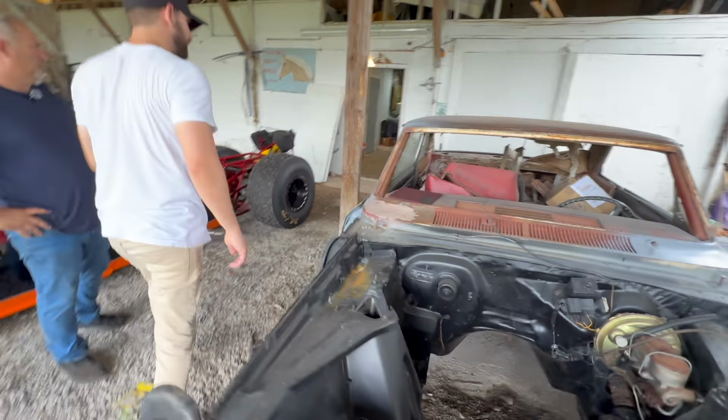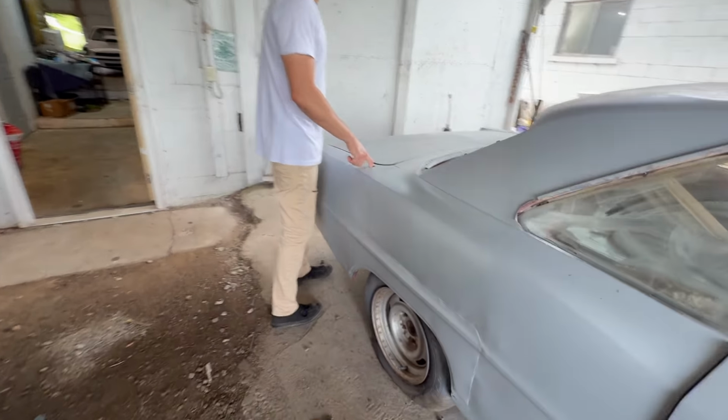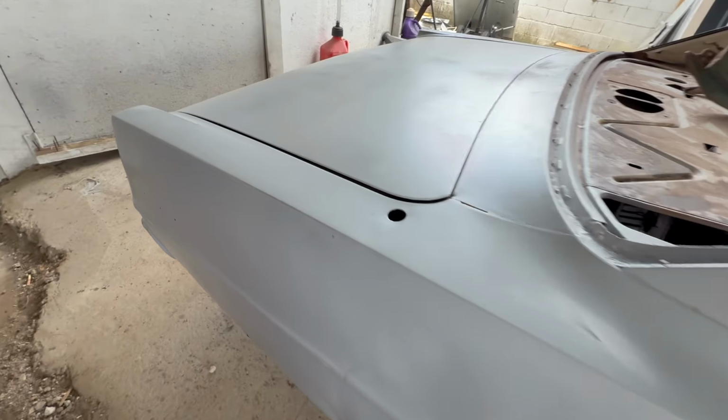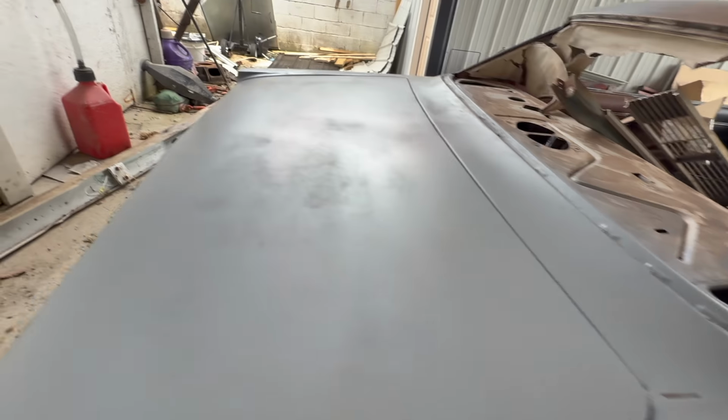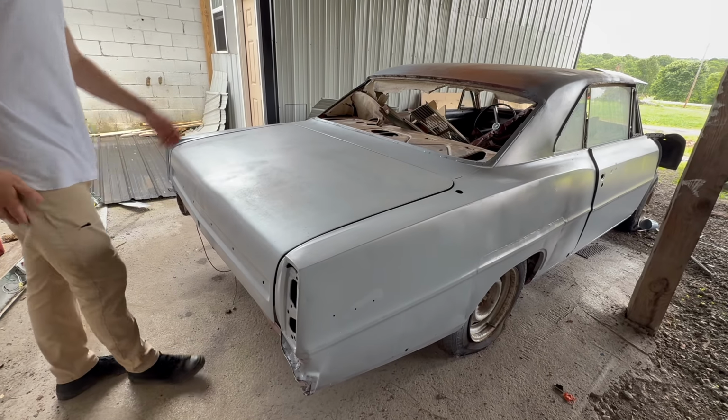Does it have a rear antenna on it? Yes, sir. Oh, cool. And it has been converted to disc brakes already. It's already done, got discs on the front, and power discs on it. Does the trunk open on it? Do we need a screwdriver for that? I can get you one if we got time. That way we can give them a view of the whole car.